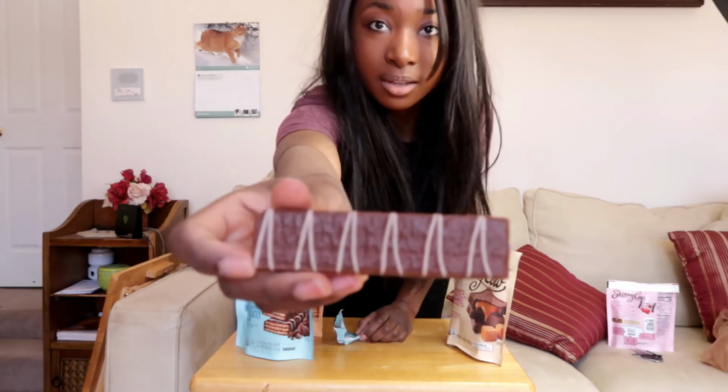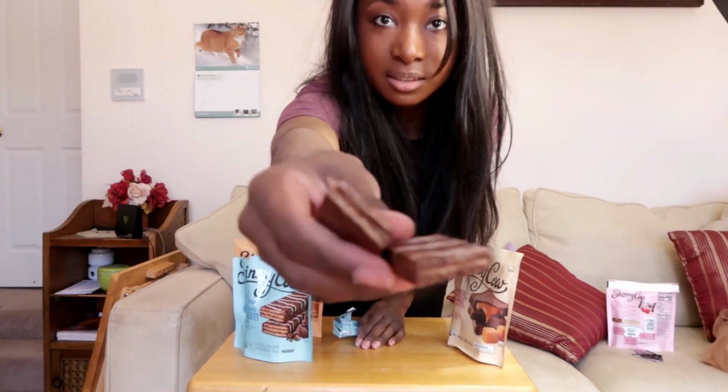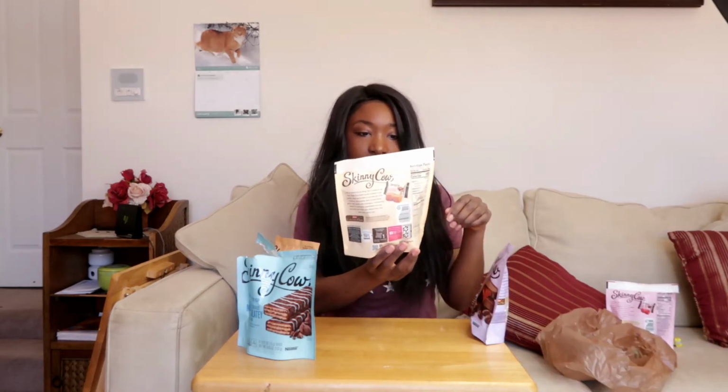And this is what the bar looks like. Looks very good. It's got some drizzle there, and you can tell it's definitely a wafer texture. And this is the inside of them. Oh yeah, this totally has a Kit Kat bar vibe all the way, which is great because now you have a lower calorie, healthier-ish substitute for it. So anyone that's a big fan of Kit Kat bars would like this. I would give this a 4.1 out of 5.